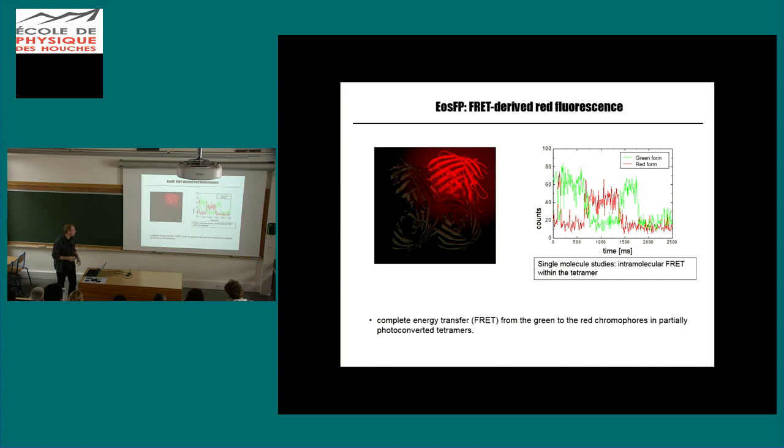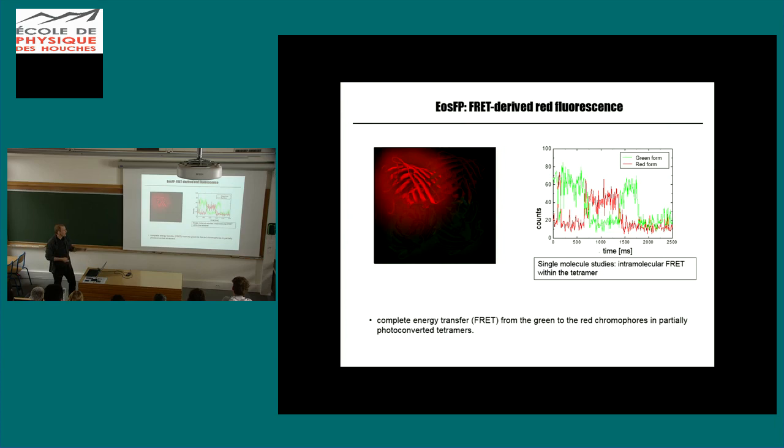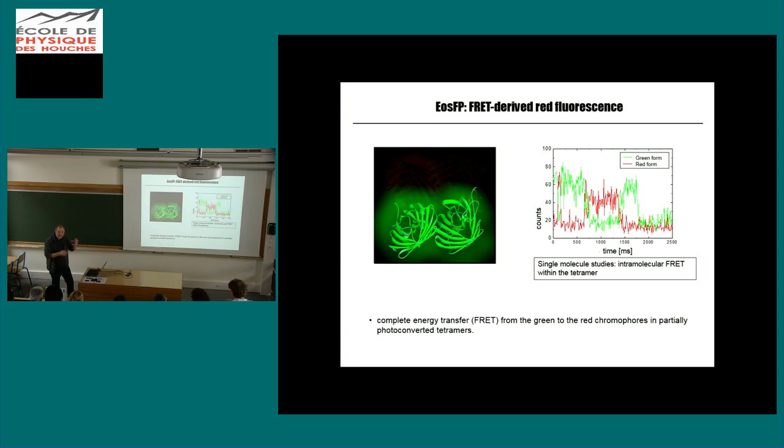If that bleaches, the green fluorescence of the donor molecules comes up again, and that goes on until at the end all of the monomers within this assemblage are bleached and you end up in a dark state. And what this also shows is that this is a 100% efficient FRET.